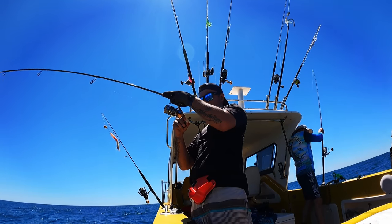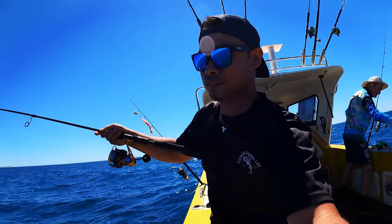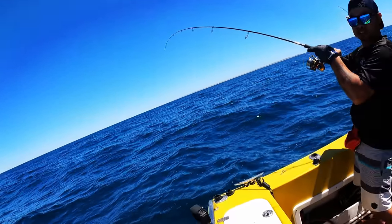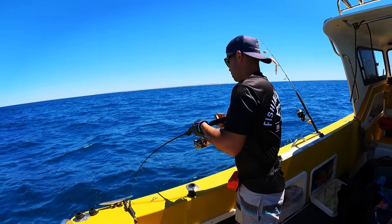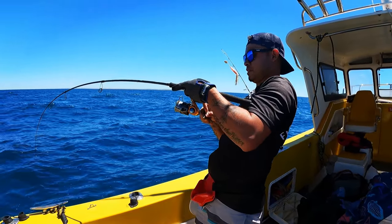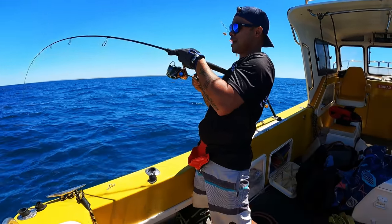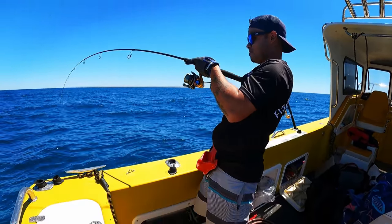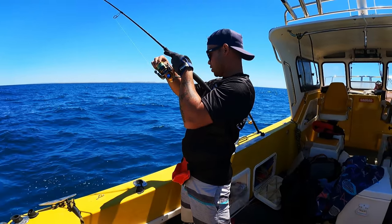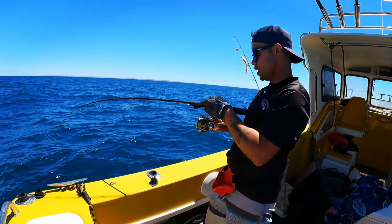All right, here we go. Light gear fishing. Yeah. Woo! This is a bit better fish. Caught on the 80 gram Vex bottom meat. Oh yeah, nice. Coming up. Here we go, got colour.